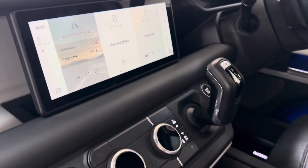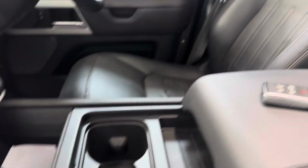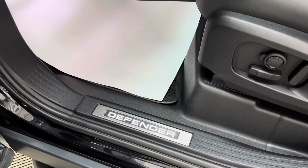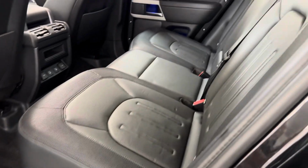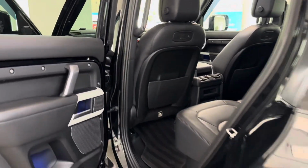Obviously has reversing camera, sat nav. It's got cooled seats as well as heated seats, so air-conditioned seats. It's got LED interior lighting as well. Electric seats with memory settings, both sides. Meridian sound system. I've got Defender illuminated there on the sills. There you can see the LED lights better here. Everybody loves the Defender.